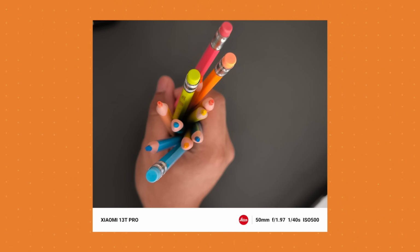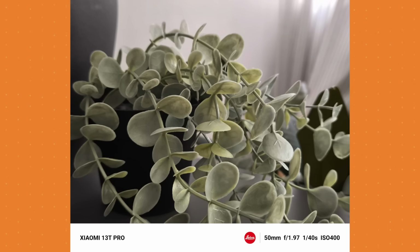Since the camera system on the Xiaomi 13T Pro is tuned by Leica, a popular camera brand, you can choose between two photographic styles, namely Leica Authentic Look, which produces images that have a little boost in contrast, and Leica Vibrant, which gives you a little bit more vibrancy in every shot. But for the sake of this review, we stick to Leica Authentic Look.